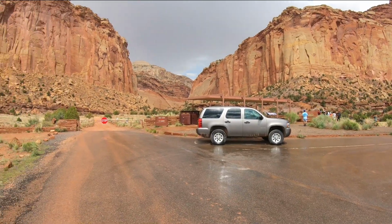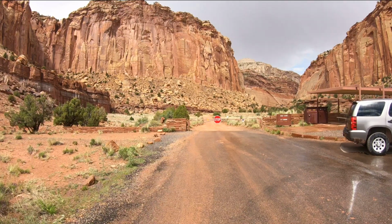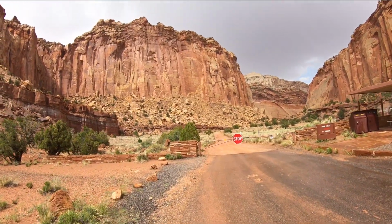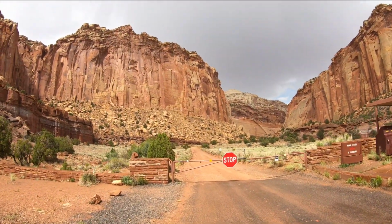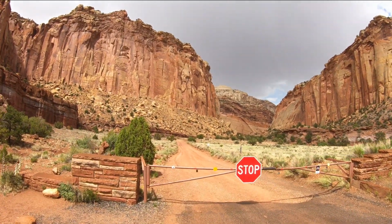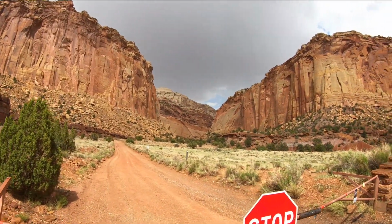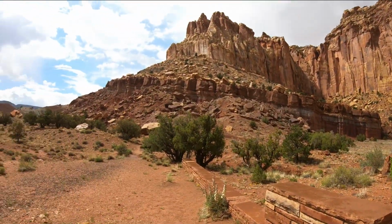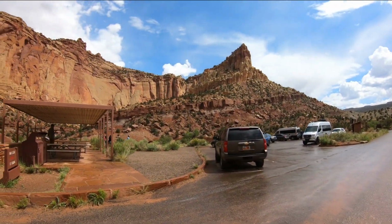We wanted to drive down further, but actually the road turns to gravel, and it's closed because of potential flooding. They've had rain earlier in the day, and you can see it's overcast here, but it's just fantastic, beautiful looking. I'll bet this drive through this canyon would have been something, but if the rangers tell you you can't go, you can't go. So anyway, I just want to give you a little flavor of this beautiful national park.